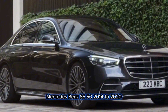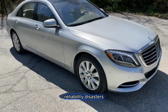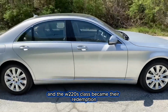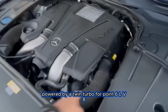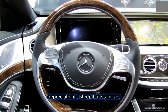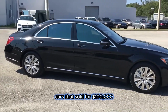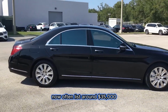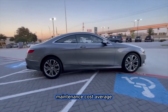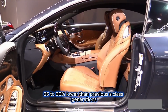Mercedes-Benz S550 2014 to 2020. Mercedes learned from their early 2000s reliability disasters, and the W222 S-Class became their redemption. Powered by a twin-turbo 4.6L V8, it balances performance with dependability. Depreciation is steep but stabilizes: cars that sold for $100,000 now often list around $35,000 to $40,000. Independent specialists confirm maintenance costs average 25 to 30% lower than previous S-Class generations.